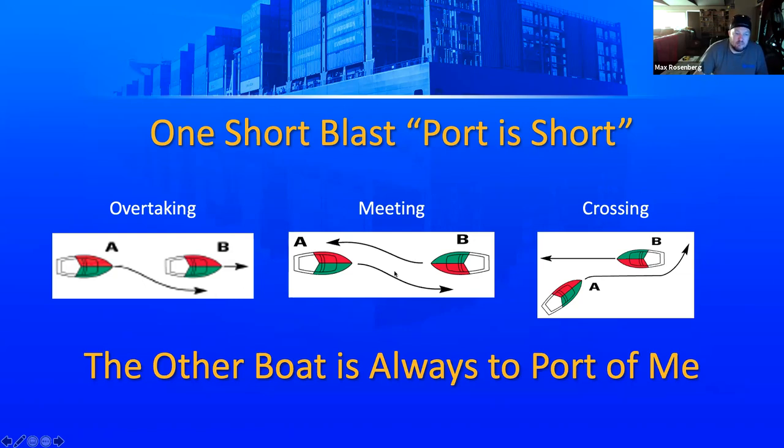A and B in a meeting situation here in the middle, they're both going to alter course to starboard and leave each other to port. That'd be one short blast. And here in a crossing situation, very similar to the meeting situation, A is going to alter course to starboard and leave B to port, one short blast.